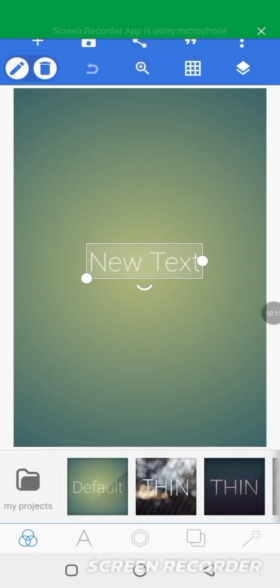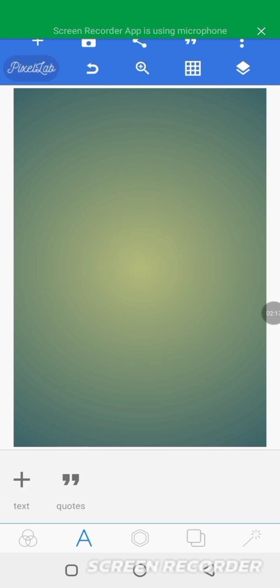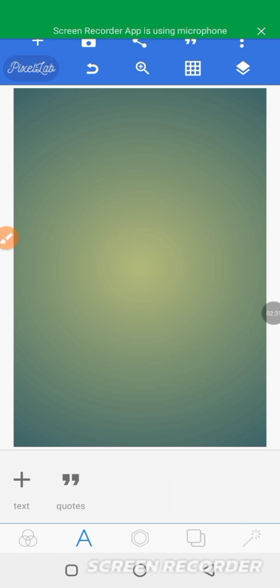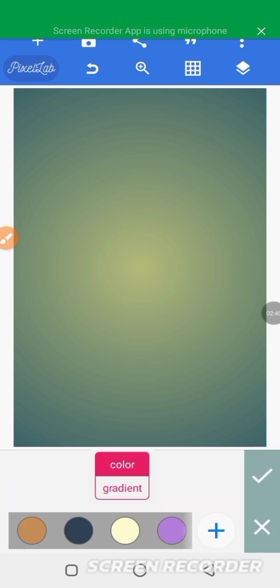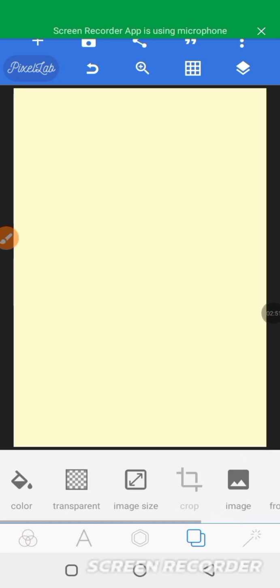So this is it. Then the next step is to delete this new text on the screen. After that, you go here to change this side here to give your background a color. So you tap on it to bring color, then you tap on the color here. Like for my brand now, I'll be using this cream and blue. So you tap on the cream, that's my color. Then tap on the mark icon here.